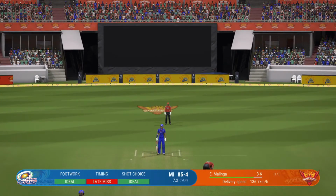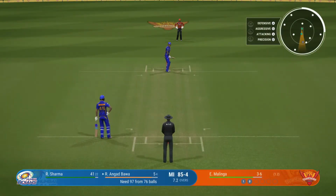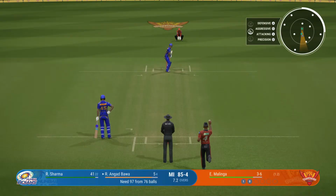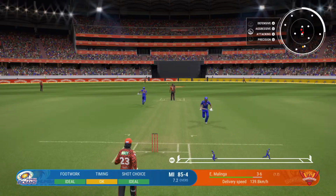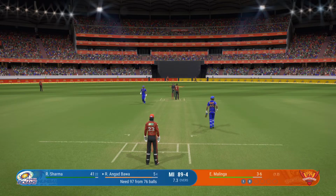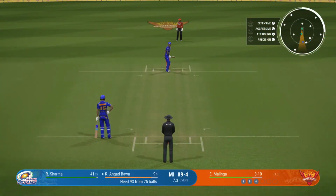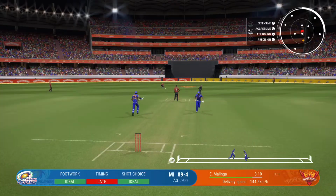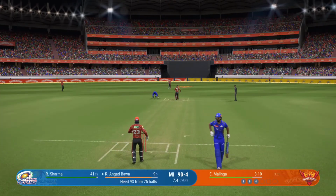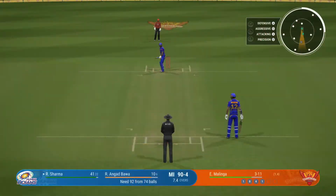No, terrible shot. Found the middle of the bat, great timing, lovely front foot shot that's raced to the boundary. How will he reply? Doesn't beat the infield. Needs to be on target.